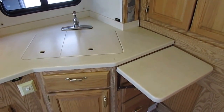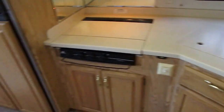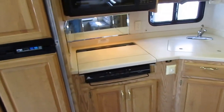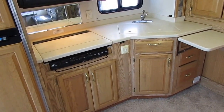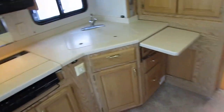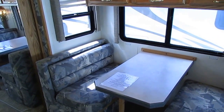Now, as far as the cosmetic stuff, folks, that's part of buying a 15-year-old motorhome and saving $150,000 off what it costs new. You take the cosmetic issues, any kind of worn spots or dents or dings or scratches. That's just part of buying a 15-year-old motorhome. But we'll make sure the slides work. We'll make sure the jacks work.